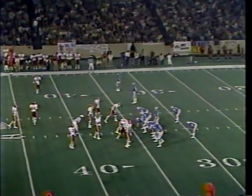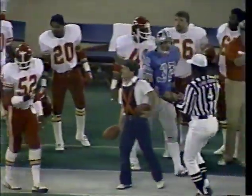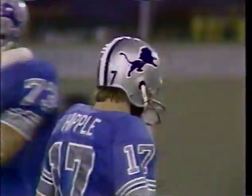Rick Kane, number 32 from San Jose State, has replaced Sims in the backfield. Kane unable to handle that pass out of the backfield. So it'll be 3rd down and 10 for the Detroit Lions.